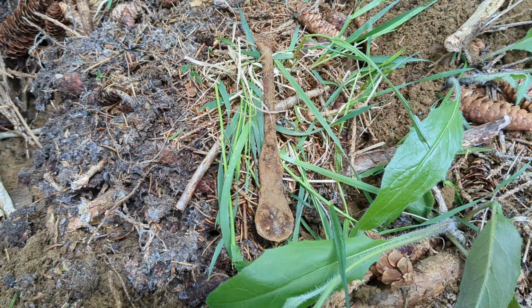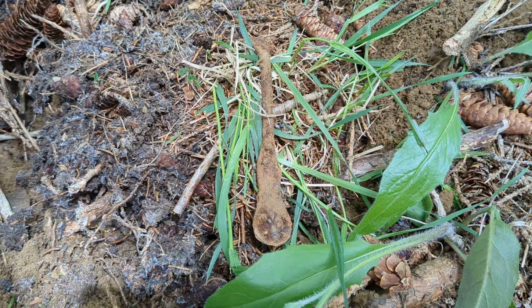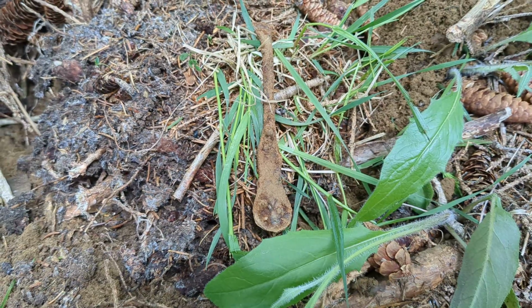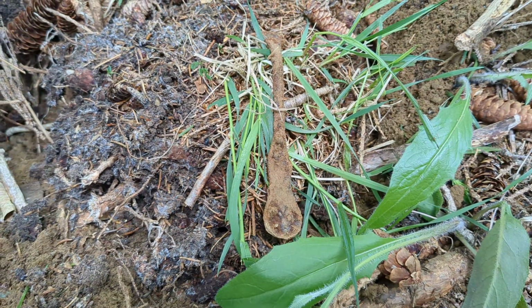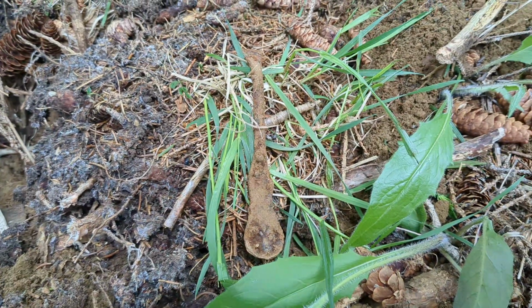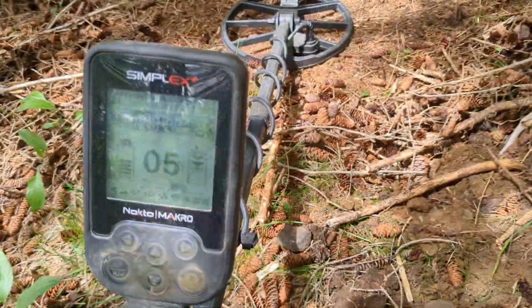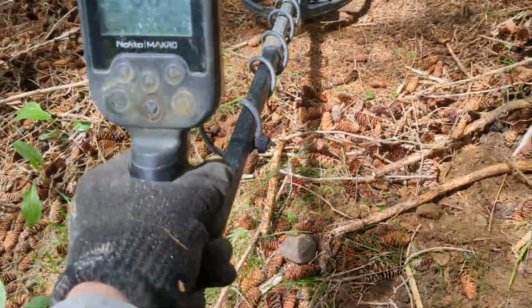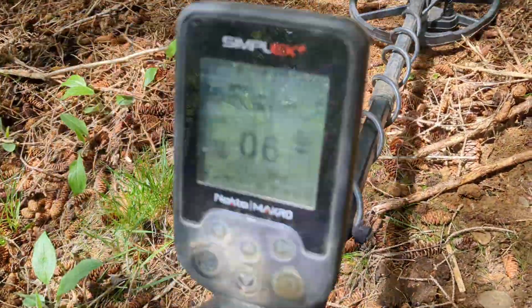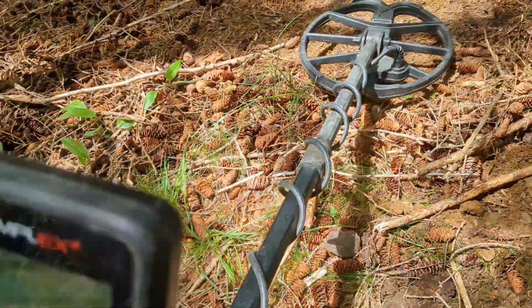It was kind of a weird signal, mid-20s, mid-30s, and then it bounced around all over the place. But just because of where I am, and there's not a lot of noise. I found a couple of nails out here, but it's a nice find. Okay, got another signal nearby that handle. All kinds of crap going on right here, so let's see what all this racket is about.